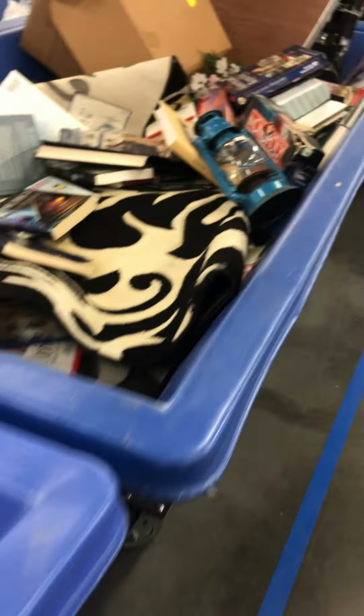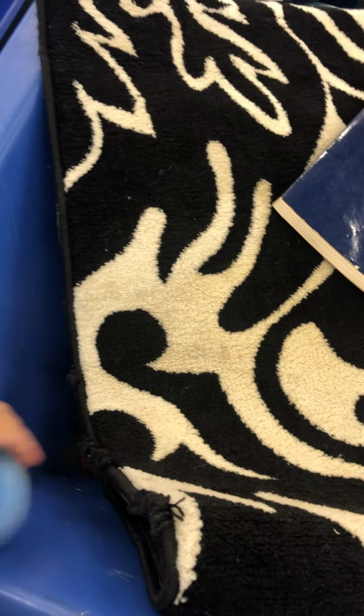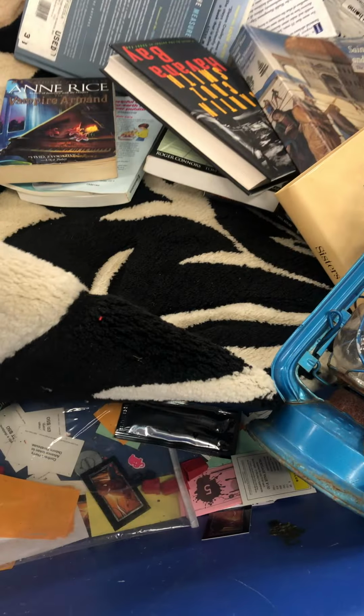Let me get away. Let me go over here. Just keep it moving. Keep it moving. People have attitudes, so just keep it moving. Dog toy? Is this a dog toy? Maybe. Look at this carpet. Oh, it's heavy. What is this?